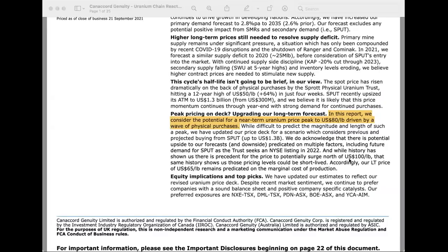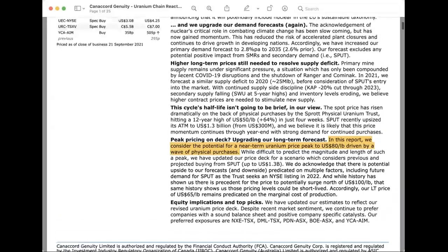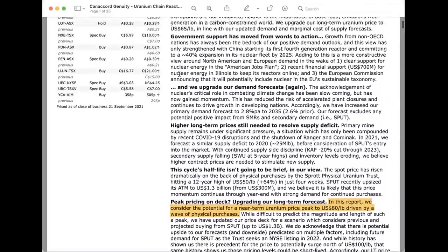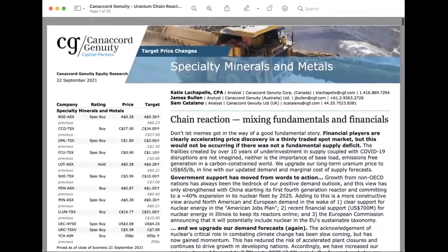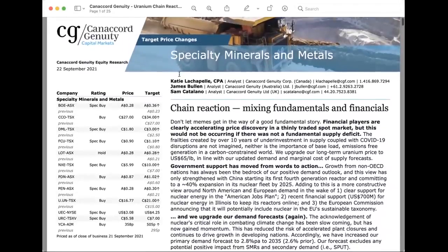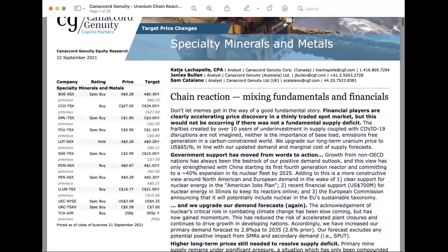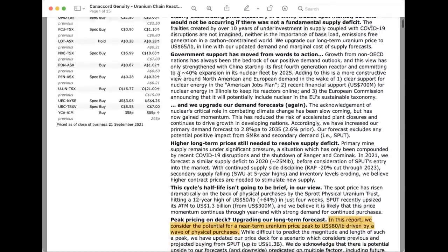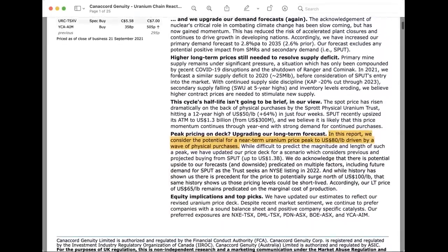This is a report recently issued by Canaccord. And I'm going to post a link in the show notes just down below here to John Quakes on Twitter. He posted this Canaccord Genuity chain reaction mixing fundamentals and financials. So they're discussing the advent of SPUT coming into the space. And look at this price forecast. Peak pricing on deck, upgrading our long-term forecast.